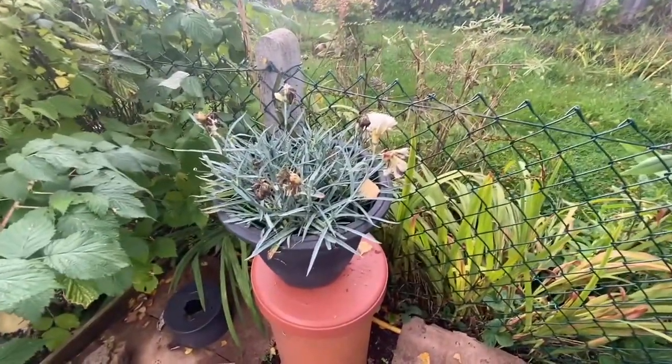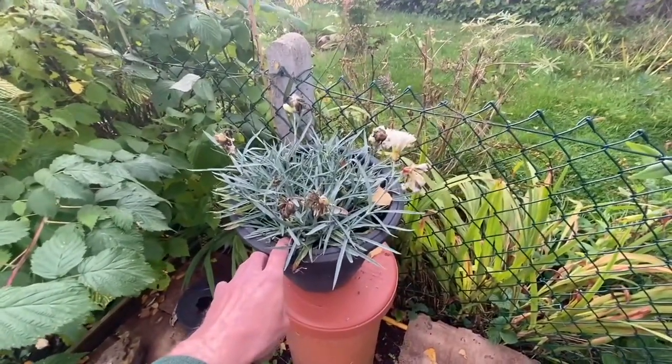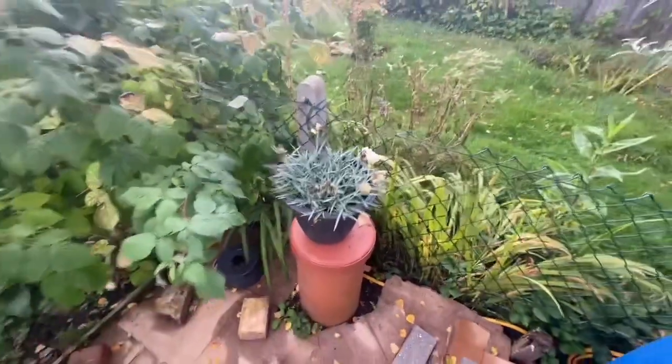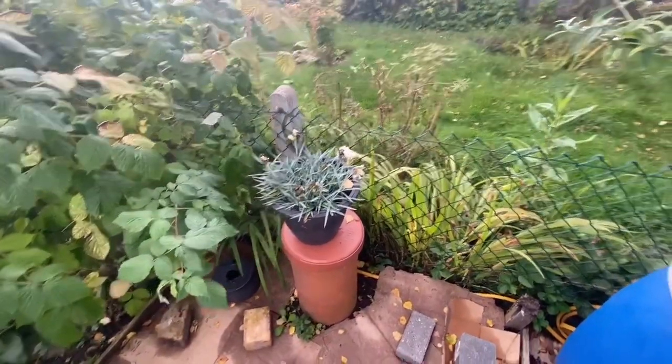white carnation on top. I took these cuttings end of last year, I think it was. There is a video on it. If I can find it, I'll put it up on the corner there at the end.